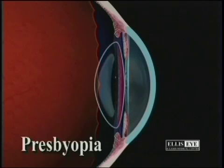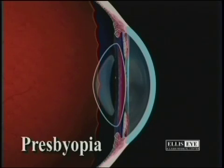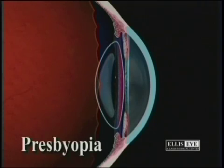Refractive procedures can also be used to treat a condition known as presbyopia. This is when you begin to notice that small print becomes difficult to see and you need glasses for reading. As we age, usually around the age of 40, the lens inside our eye begins to lose the ability to change shape, which gives us the ability to shift our focus from distant objects to something up close.